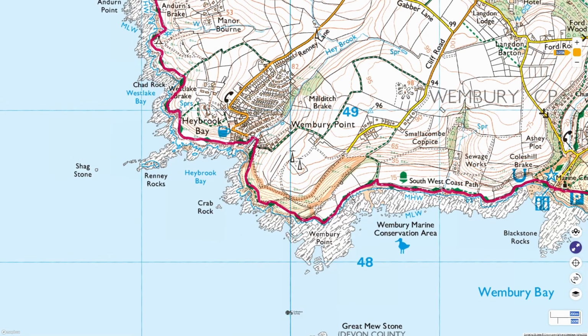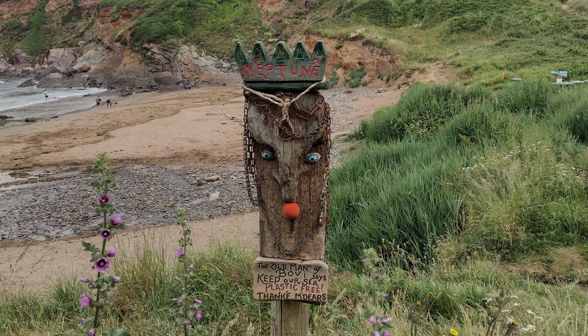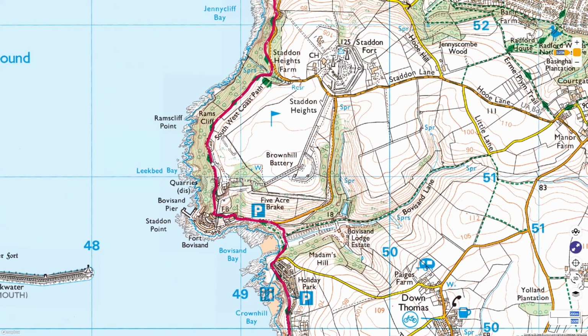After packing up, I went round a little bit into Crownhill Bay. I sat on a bench overlooking the bay and ate some breakfast, brushed my teeth and filled up on some water at a tap there, and went onwards, over and up above Fort Bovisand.